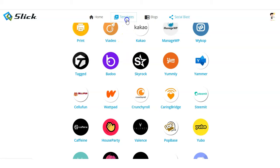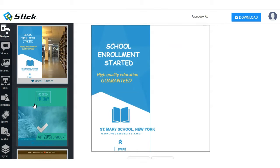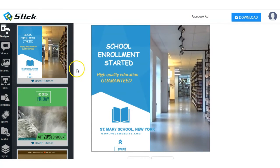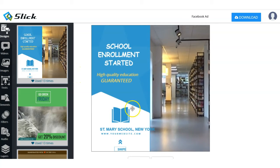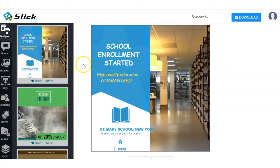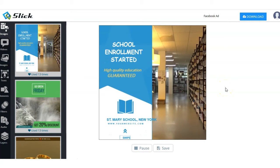Let's go back to the templates. Let's pick a design and see how it works. As you can see, once I clicked on it, it took me to the editor, which will allow me to design this however I see fit. Some of the things that I can do are right here on the left hand side. As you can see, designs, videos, images, text, elements, filters, audio. It's a really nice editor for the purpose that it was created. So you can go in and you can make some changes.